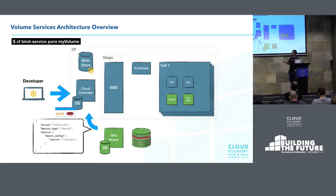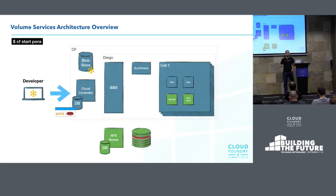And really, we haven't placed anything yet, so that's just recording or associating the share with the application. So then the developer starts his app. Cloud Controller talks to BBS. BBS wants to know where to run this workload, so it's going to hold an auction.